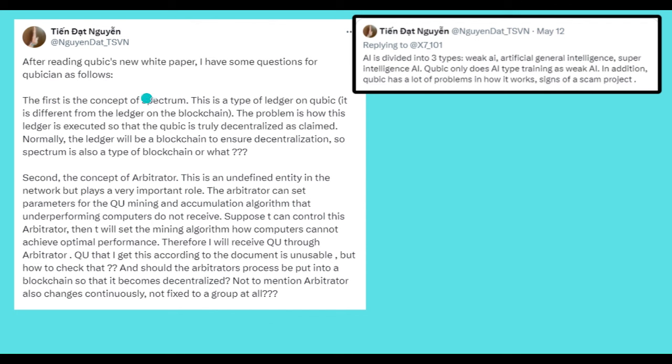But they said, first, the concept of spectrum. This is a type of ledger in Qubic. It is different from the ledger on the blockchain. So this is true. The problem is how this ledger is executed so that Qubic is truly decentralized as claimed. Normally, the ledger will be a blockchain to ensure decentralization. So is Spectrum also a type of blockchain, or what? So Spectrum is run and decentralized by the quorum, and this is explained in some of the screenshots that I'll show you in a minute. But basically, the Spectrum is just the quorum decentralized, and I'll share some screenshots in a minute that explain it better than I ever will. So that's an easy answer.